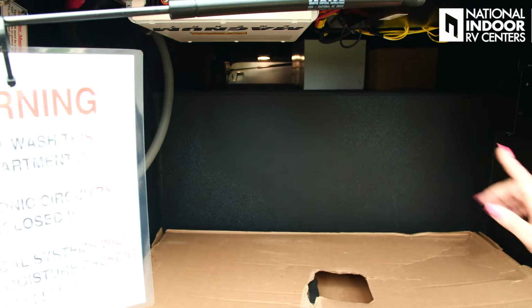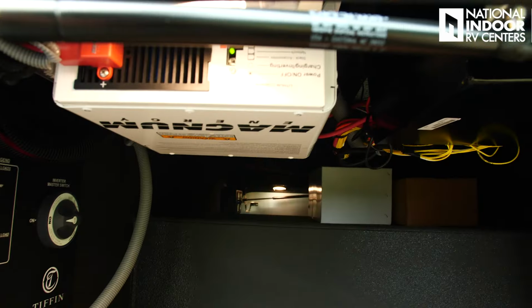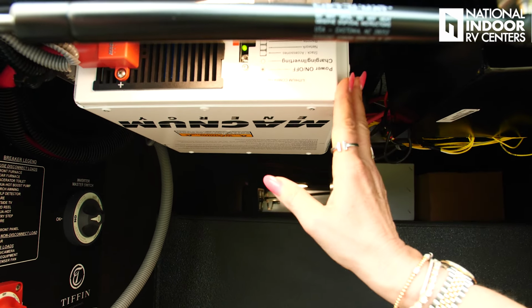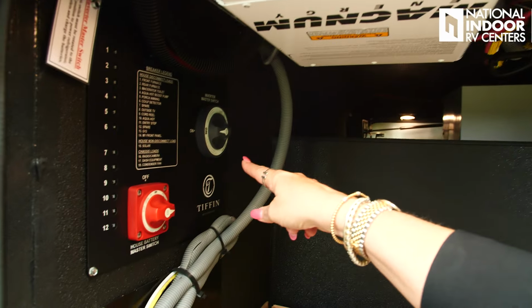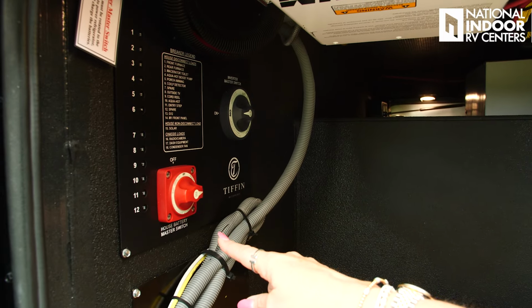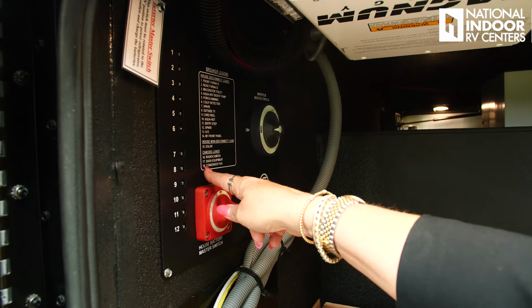You can see the pass-through area that we have here. We also have our Dirt Devil filter for our central vac. We've got the 2000 watt pure sine inverter. I like that it's mounted up high. You don't want to pack too much stuff around it because you want to make sure it can breathe. Now, to this point, we've got our cutoff switch for our inverter, cutoff switch for our house batteries, and then resettable breakers for all of these nicely labeled items.